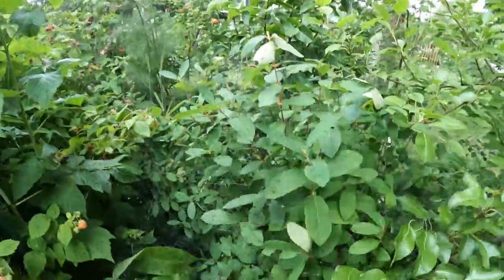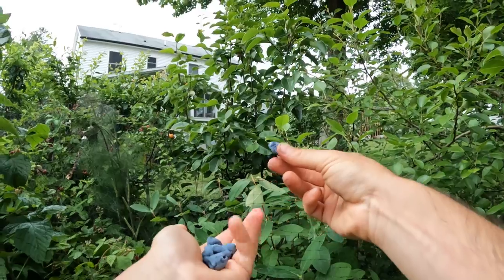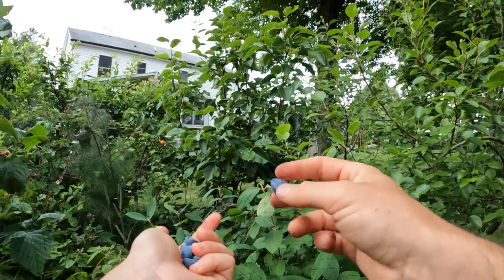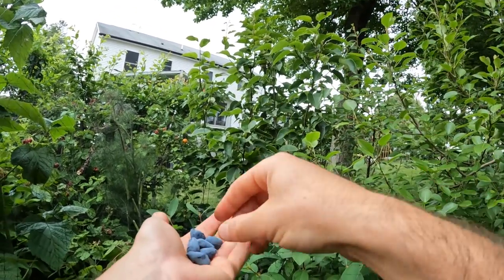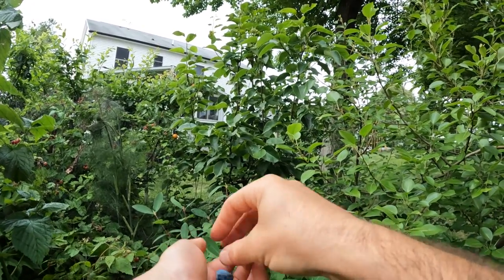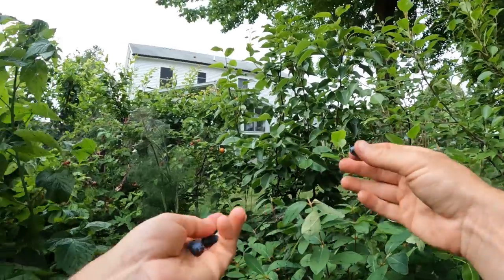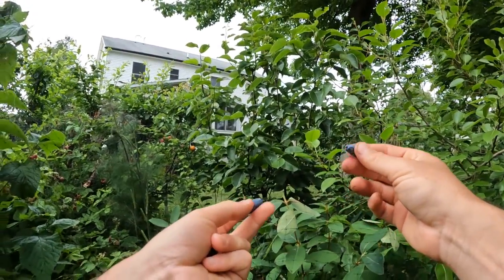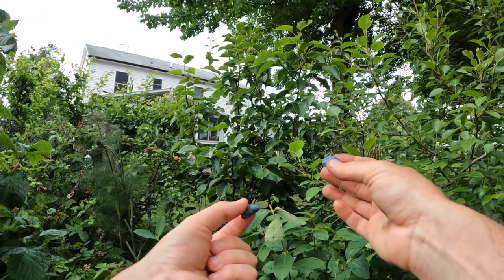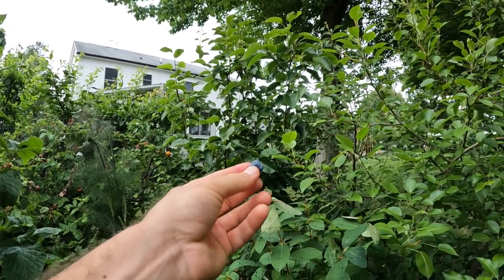All right. Let's try some of these. They're a little soft. So this is a good one. I feel like a lot of people would like this. Not an overwhelmingly complex flavor, but very good. So kiwi, grape, blueberry. This one's getting sweet.